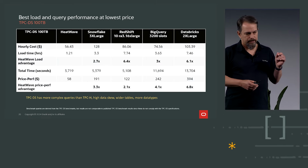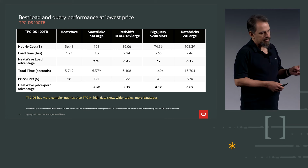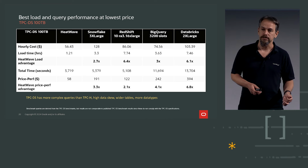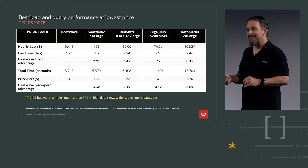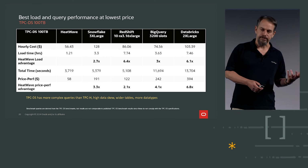And then, of course, again, going back to performance, we like to talk about not just the speed at which we load or process data, but also the cost. Because if Heatwave is cheaper than the alternatives and it's faster, then the price performance winds up being impressive.